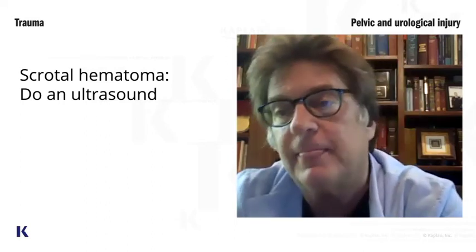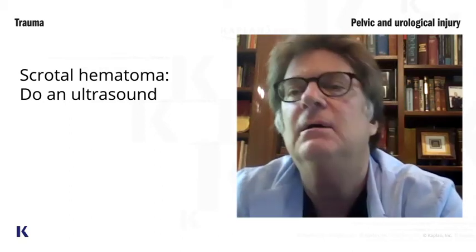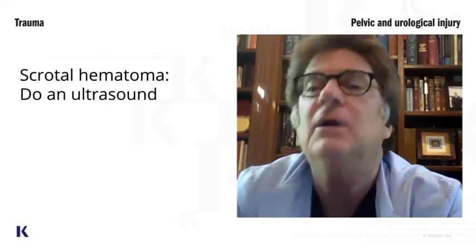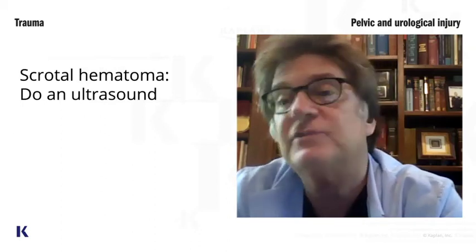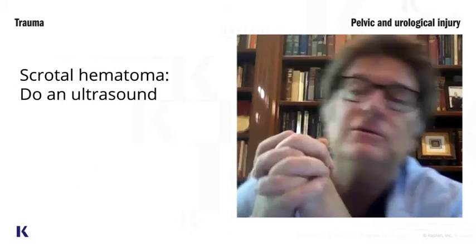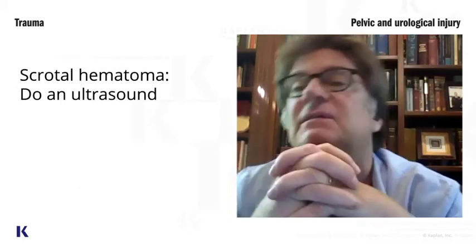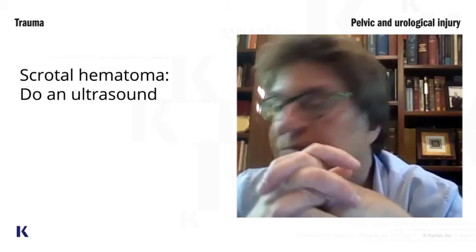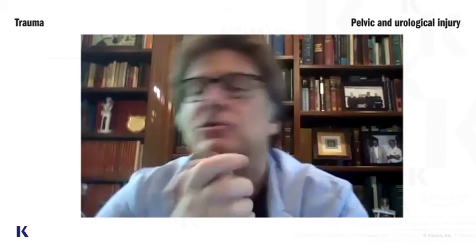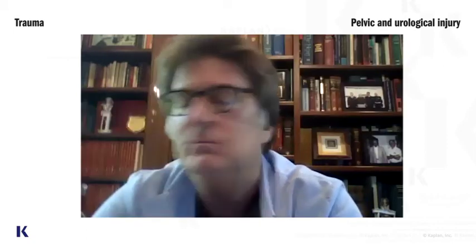So, how do you evaluate if the testis is intact? What you do is you get an ultrasound, very simply. So with a scrotal hematoma, the only thing you got to do is get an ultrasound to make sure that the testis is intact. If it's not, you operate. If it is okay, you just wear an athletic supporter and you wait.